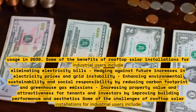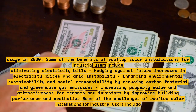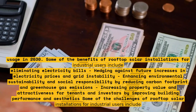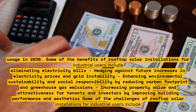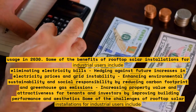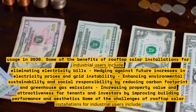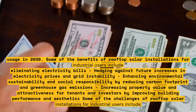Some of the benefits of rooftop solar installations for industrial users include lowering operating costs by reducing or eliminating electricity bills, hedging against future increases in electricity prices and grid instability, enhancing environmental sustainability and social responsibility by reducing carbon footprint and greenhouse gas emissions, increasing property value and attractiveness for tenants and investors by improving building performance and aesthetics.